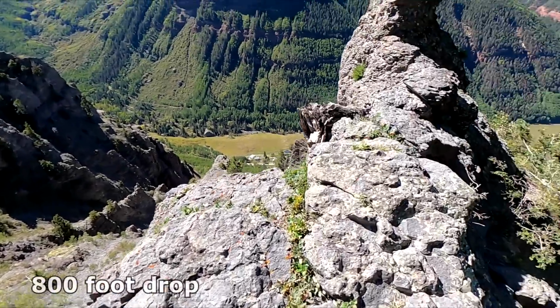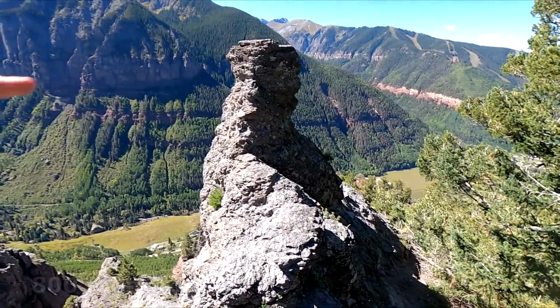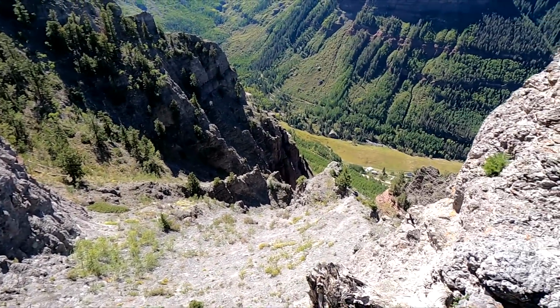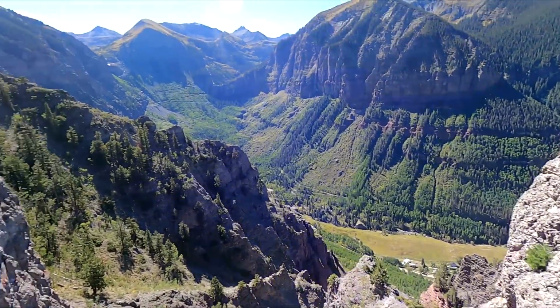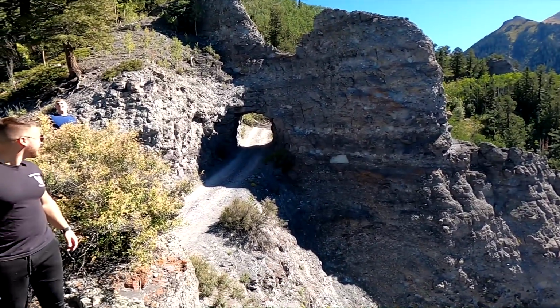Damn. Dude, do not do that. Not that big. If you favor this side, you'd be all right. Holy shit, I'm sketched being up here. It's so nice up here. That's where we came from. Here's where we are. Wow, look at that switchback over there. Rock tunnel. So quick, this is insane.